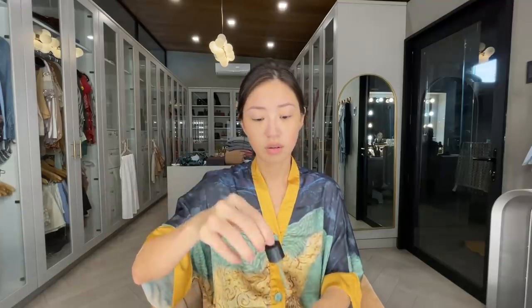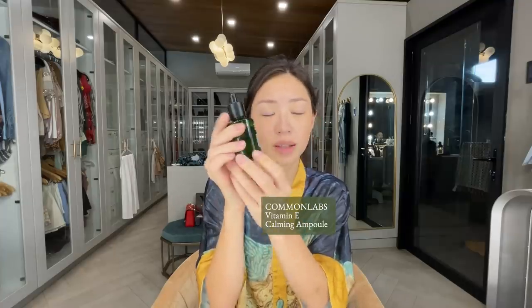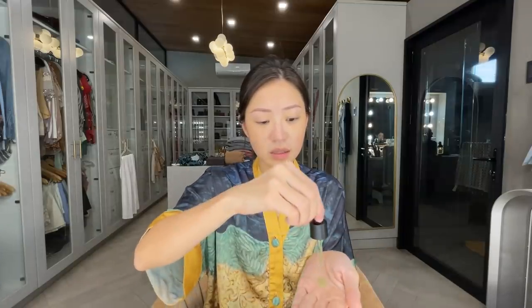So I'm using, oh, I forgot to show you. I'm using the Vitamin E Calming Ampoule. This is from Common Labs. I showed you guys this before already. And I've been using this a lot lately because, again, as I said, my skin's been really sensitive.